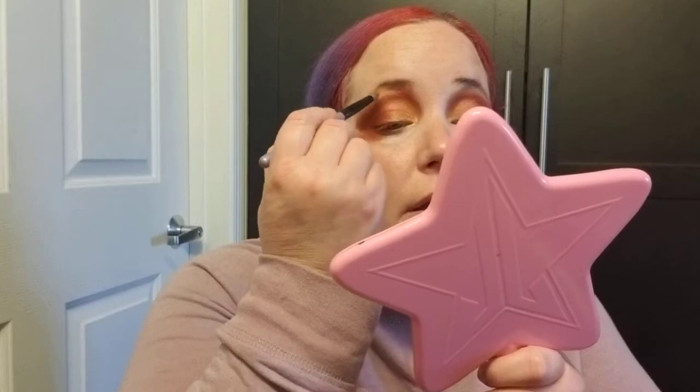I'm definitely going to do a few more looks with this. Gorgeous. Alright, and now I'm just going to go in with this pencil brush, back in with that Hopeless Romantics, and just run it again along the brow bone. Make sure that's there to stay. Okay.